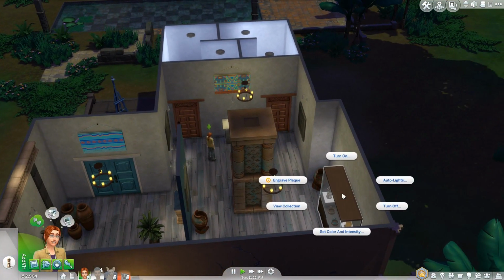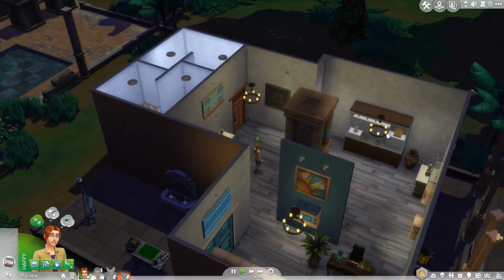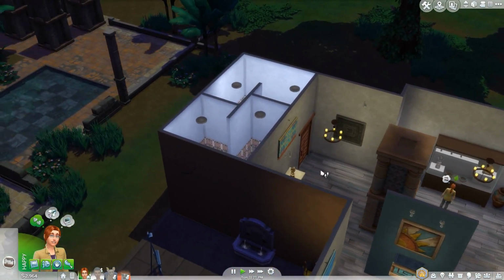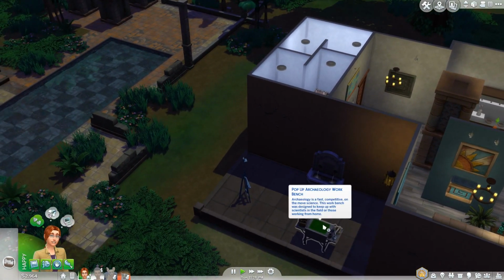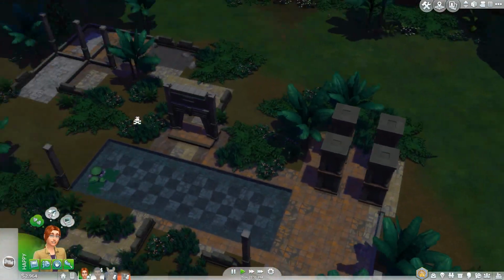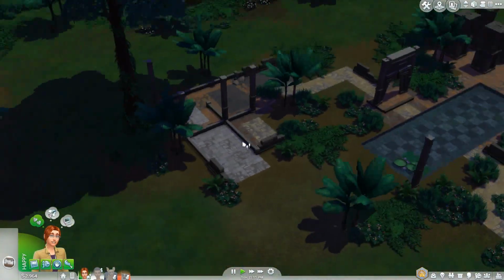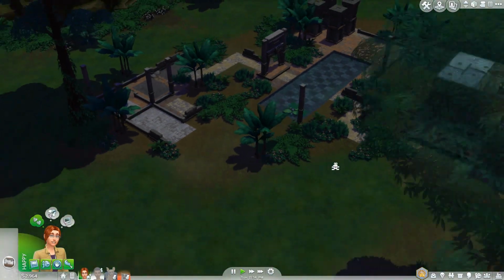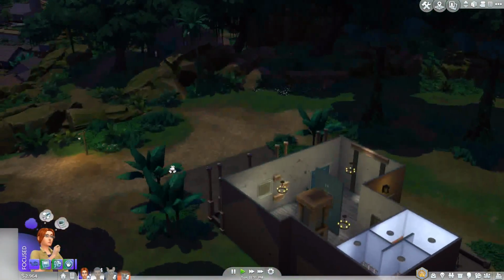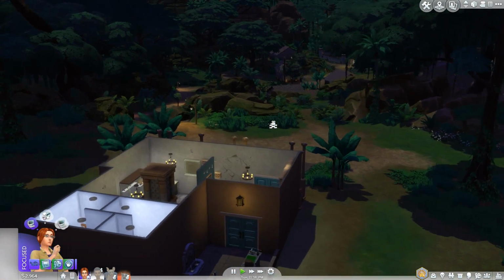Here's the new museum engraved plaque, view collection. The new museum collectible display that you can get, which we'll definitely be using. Beautiful fountain in the backyard, an archaeology bench that we could put our discoveries on, and otherwise just a bunch of plaza pieces to sort of represent maybe some old ruins. But again, there's not really anybody here.